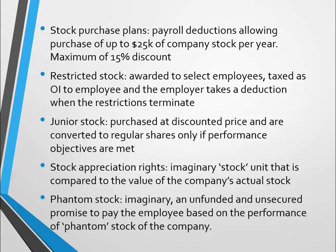And finally, we've got phantom stock. Phantom stock plans provide the employee with stock units that appreciate over time, and it's another way to motivate that employee. The difference between the phantom stock and the stock appreciation right is that with the phantom stock, the employee cannot choose the date on which to exercise the plan. It's usually when you retire or are terminated. Just like with the stock appreciation rights, the benefits are taxed as ordinary income and deductible by the employer when paid to the employee.